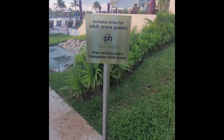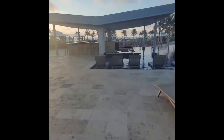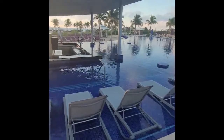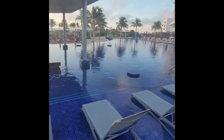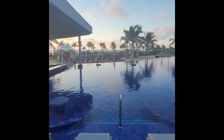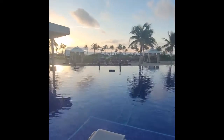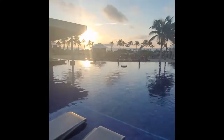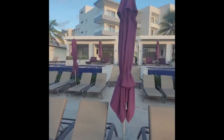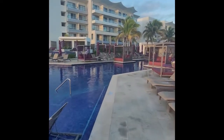Now the second of the exclusive pools, this is the adults only. You don't have to be Star Class to enter this. You do have to be an adult. You can see it's got its own swim-up bar. Infinity Edge pool with just a gorgeous view of the ocean. Lots of seating. It also has the rental cabanas, which you'll see here in just a second. It has the free cabanas as well.